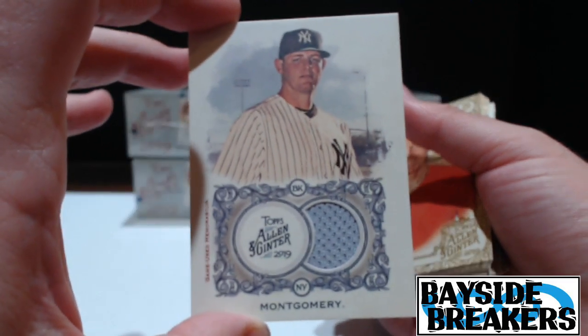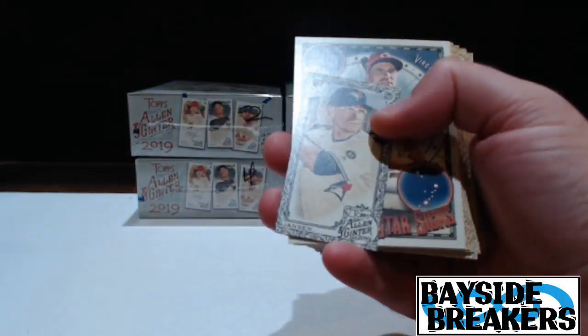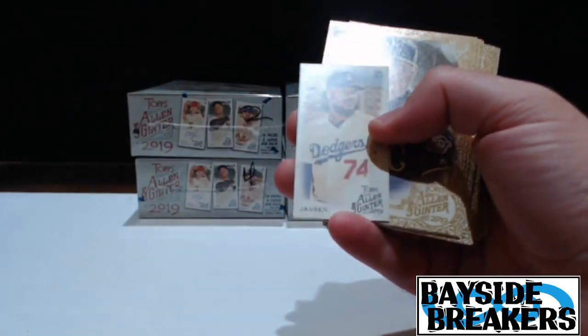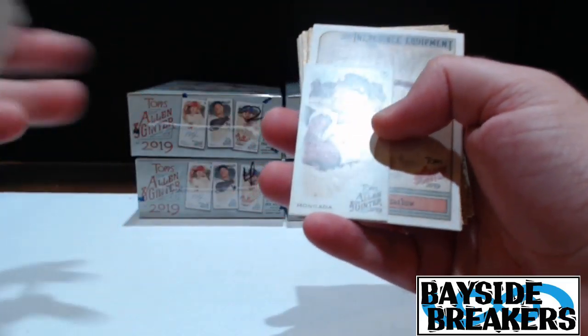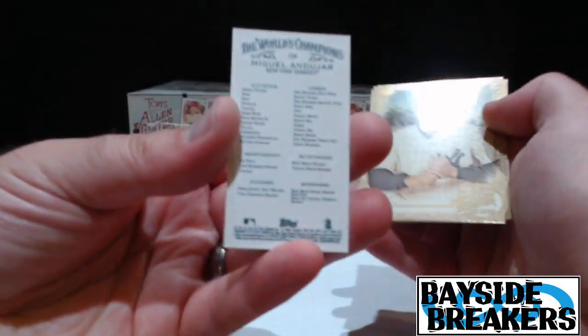Yeah, we've got an egg. We got egg in the beginning. We got an egg mini and an egg base in the first box. Black Danny Jansen. So maybe that one of one was an extra hit. Kenley Jansen. Yon Mankata, Angie back. Mr. Andujar. And that's it for box two.